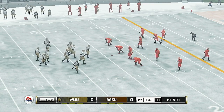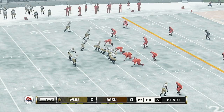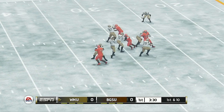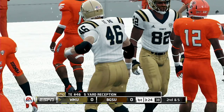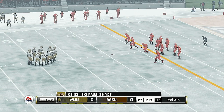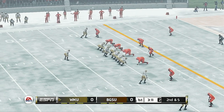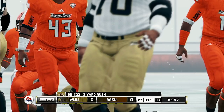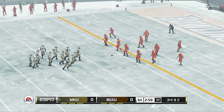From the 24-yard line, it's first down. Gets it. He's in space. Tackle made at about the 19-yard line. Number 12 with the tackle at the 19-yard line. That brings him 2nd and 5. He's tackled right around the 16-yard line. It's 3rd down, and they're about 2 yards shy of the sticks.